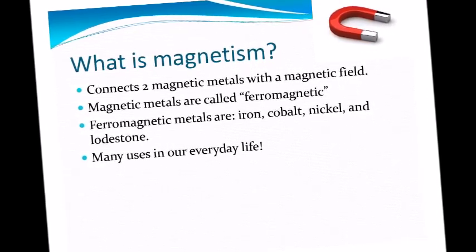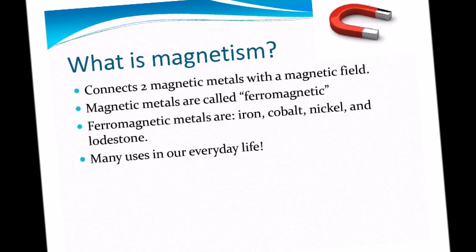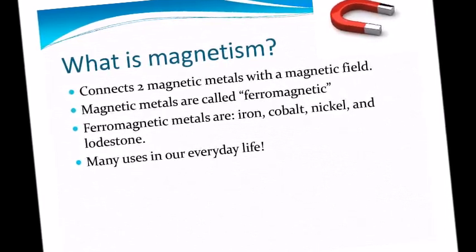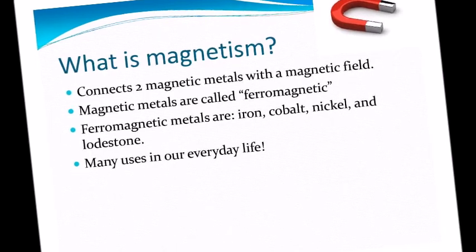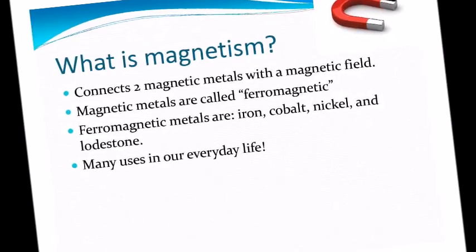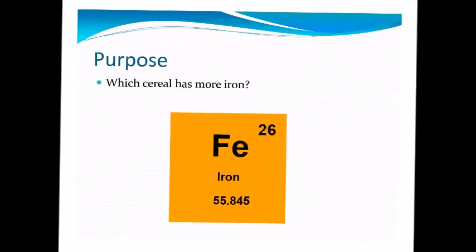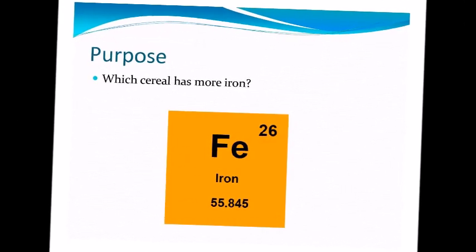These materials have many uses in our everyday life and, believe it or not, are in every gadget, appliance, vehicle, and machine we use. I hope this presentation helps you learn to appreciate the importance of magnets. To learn more about magnetism, I conducted this experiment.